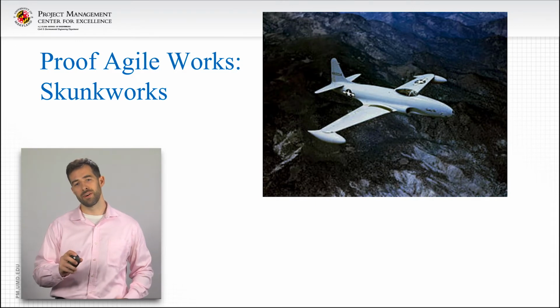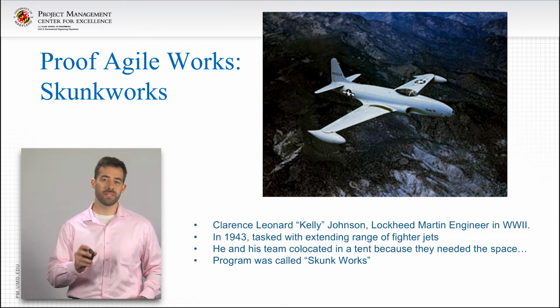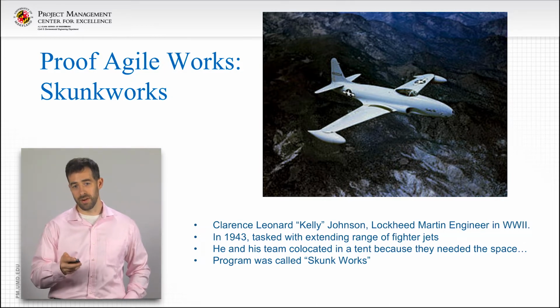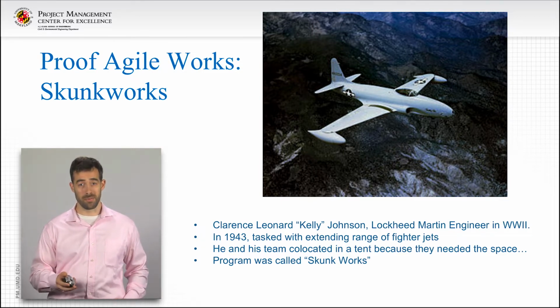Skunkworks was the program that produced the P-80 Shooting Star, the first jet fighter. This was a program that was developed under Lockheed Martin in World War II. Kelly Johnson, the chief architect for this new aircraft, was given the task of building the first jet fighter in 1943. And this had never been done before.